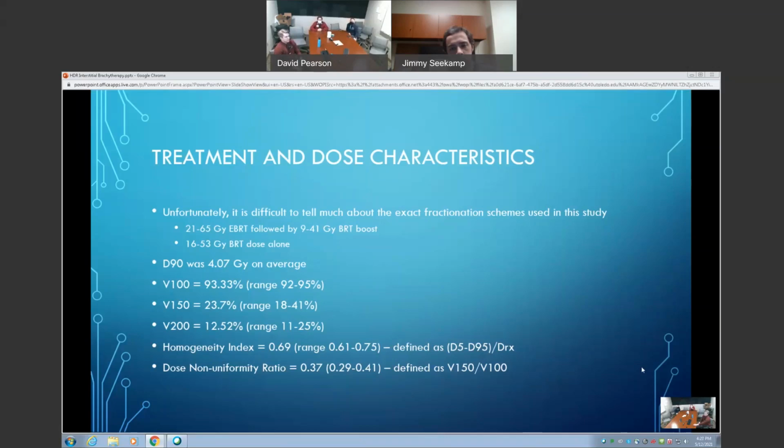Some of them, I think ICRP, if I can't remember, there's like an external beam definition for homogeneity, but that's not so much applicable here. There's also homogeneity index defined a couple different ways in different brachytherapy papers I found, but in this case, we could just consider homogeneity in terms of the dose to like 5% and dose to 95% of the target compared to the prescription dose.